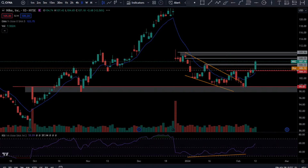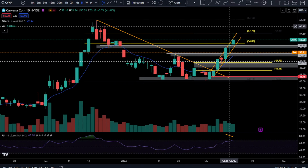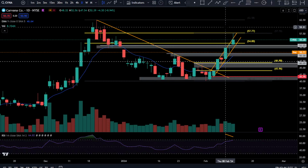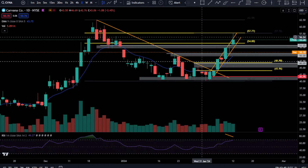Nike's come back for the retest there. Carvana's one that I really want. Carvana, I'm going to be honest, I also got to run Carvana like 3 times on great trades last week. So going into this week, this is great.